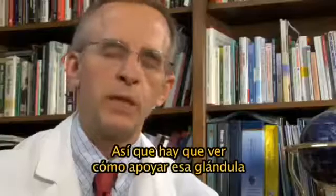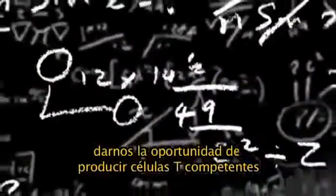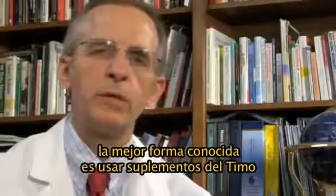And so we need to look at how to support that gland, how to allow ourselves the ability to produce competent T cells that can use the transfer factor message. And the best way that's been found to do that is to actually use thymus supplements.